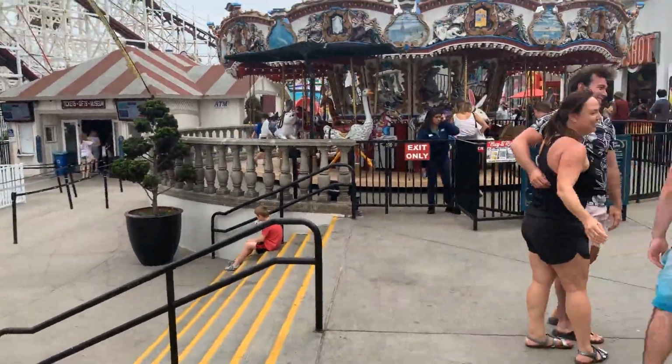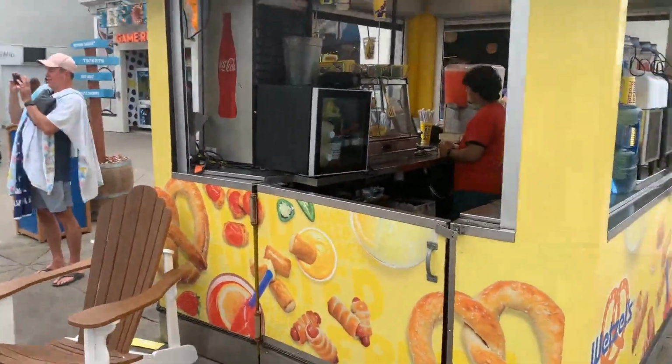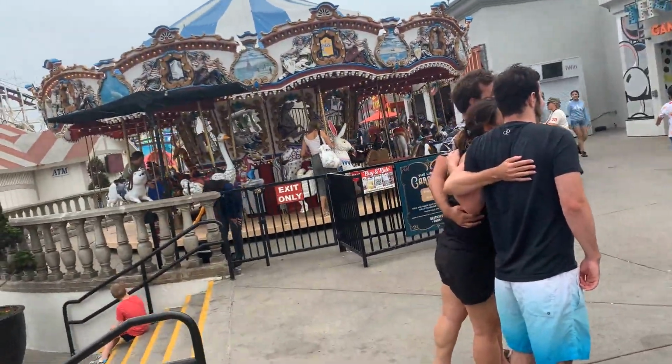And there's a lot of things. There's a carousel, there's a pretzel stand, there's arcade games, there's a beach up front, and then there's a plunge all the way in the corner, which we'll get into in just a bit.